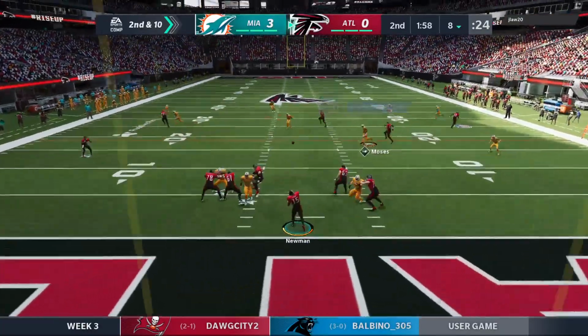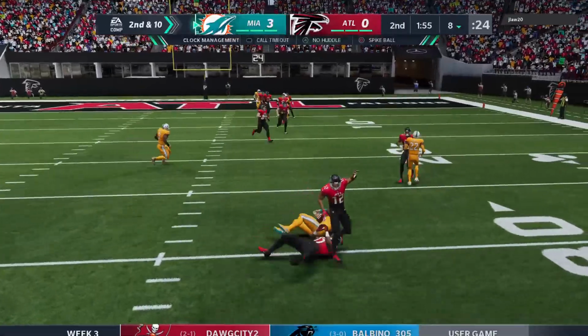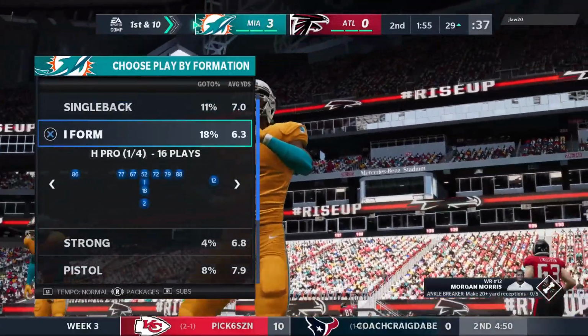Now he'll look to throw here on 2nd and 10. And he fires one that's intercepted. Picked off at about the 31. And they will take over at the 29-yard line.